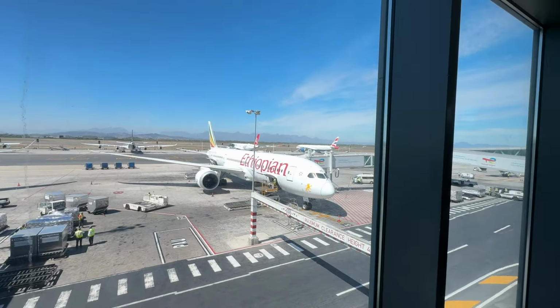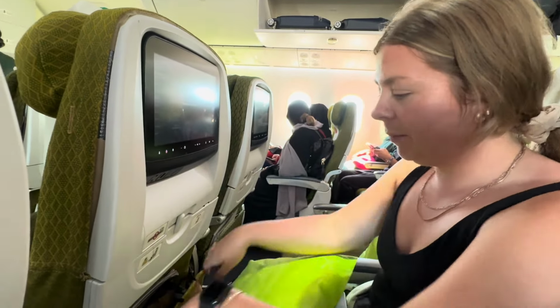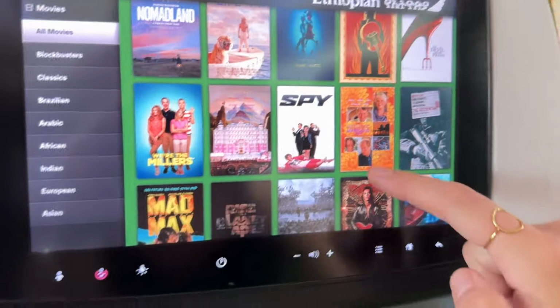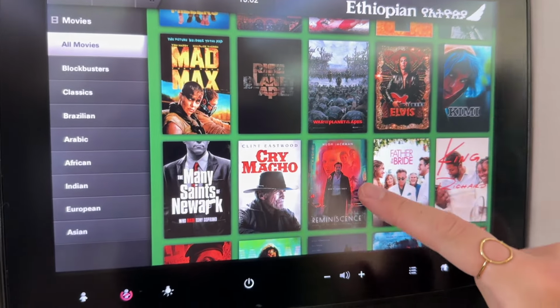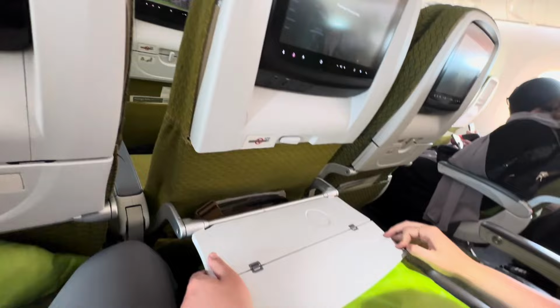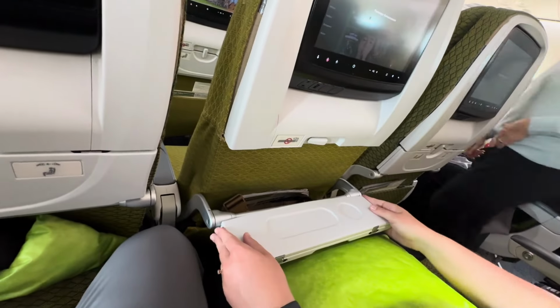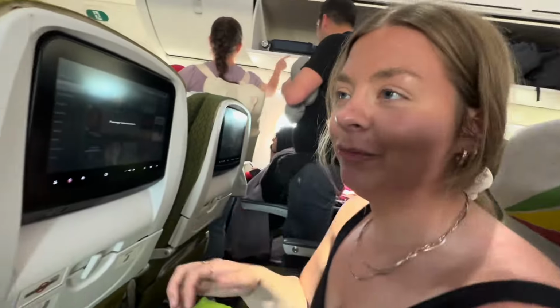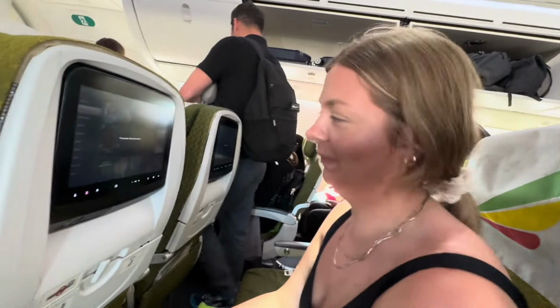We're doing our Ethiopian Economy seat tour. First, why this color green? It's fluorescent, right? But quite cool, you've got your pocket here that does fit a bit. You do have chargers, we tested them, they work. You have your full TV. That's kind of nice. Movies, all that. It is a full tray. Not bad. The seats are actually fairly wide, I would say. And that's the gist of it.